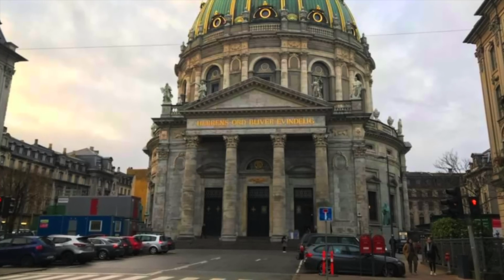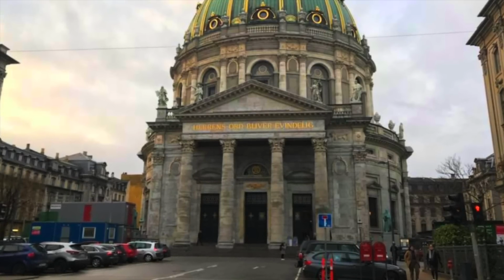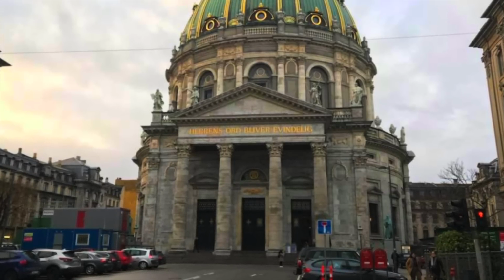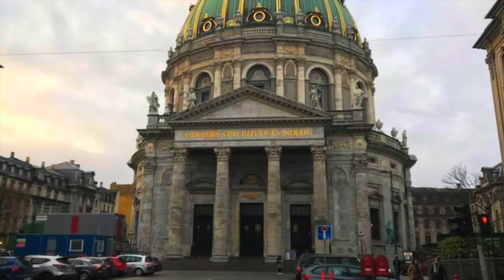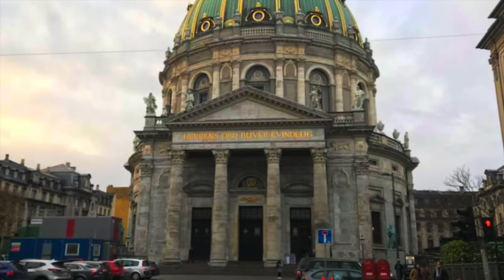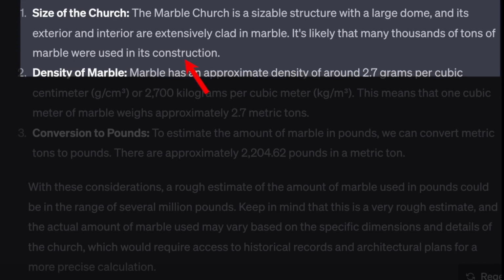And this is something that we have talked about a lot. And it's worth noting again, because I asked the AI ChatGPT how many pounds of marble was used in this project to build the Frederick's Church in the 1700s. A time period where people wrote letters with feathers. A time period before cars, and planes and trains and light bulbs and the rest. And the answer was shocking and completely destroys any possibility that this narrative could be true. The size of the church, the Marble Church, is a sizable structure with a large dome, and its exterior and interior are extensively clad in marble. It's likely that many thousands of tons of marble were used in its construction, and that's not even close to it.